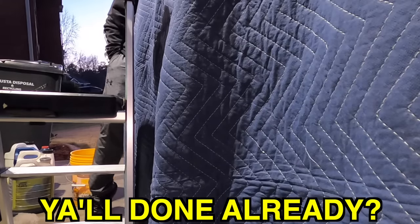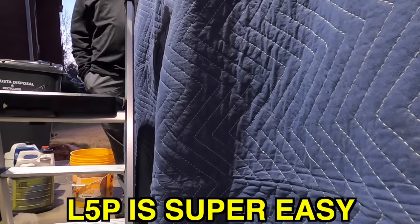It's been an hour since we started working on this. Not even an hour. Matt swung by. We're gonna tell him we already put the new turbo in just to see what he says. That's still the factory turbo. So we're putting it back together. Y'all done already? Yeah. L5P is super easy.